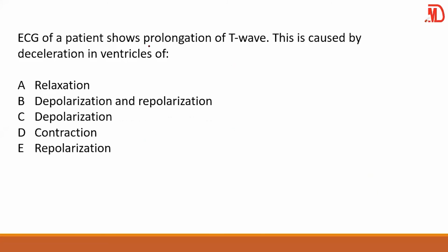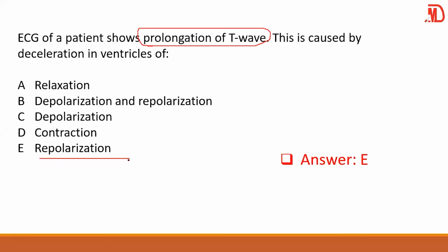Again, we are having prolongation of the T wave. What does it mean? It means there is deceleration in the ventricles of what? Of course, you are talking about repolarization. So you understand some of these things. You don't waste your time. Don't confuse yourself with anything. They say prolongation of T wave. That means there's delayed repolarization.